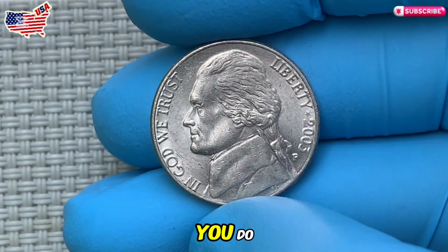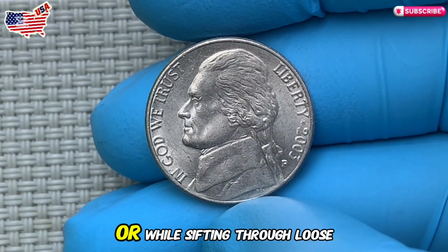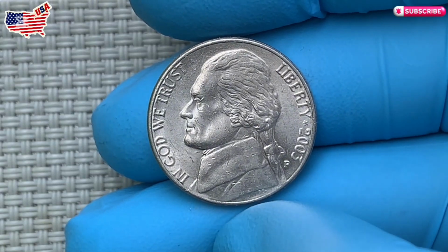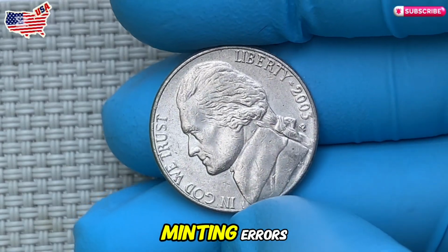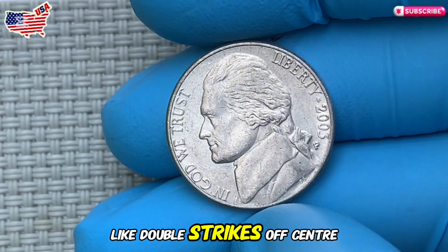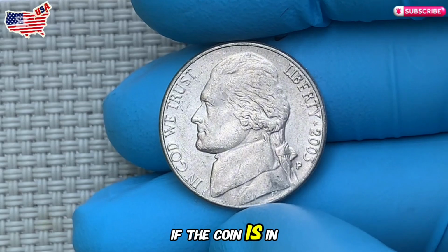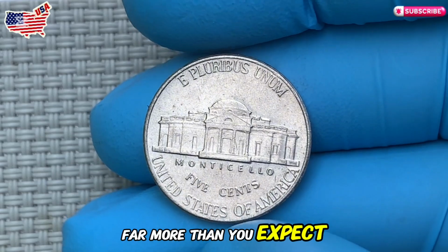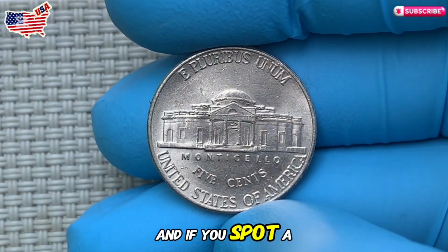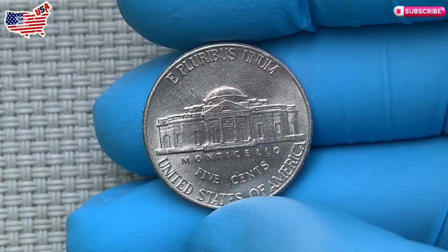So, what should you do if you come across a 2003 Jefferson Nickel in your collection or while sifting through loose change? Take a good look at it. Check for any signs of minting errors, like double strikes, off-center strikes, or die cracks. If the coin is in uncirculated condition, it might just be worth far more than you expect. And if you spot a rare error, you could have a truly valuable coin on your hands.